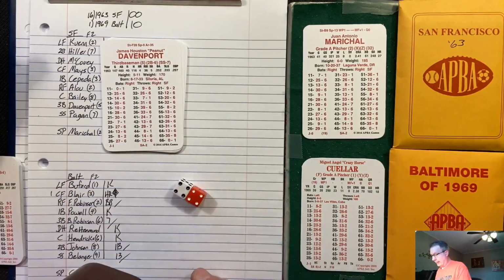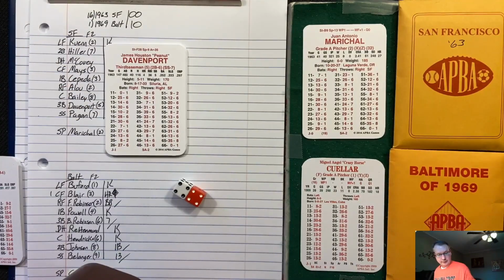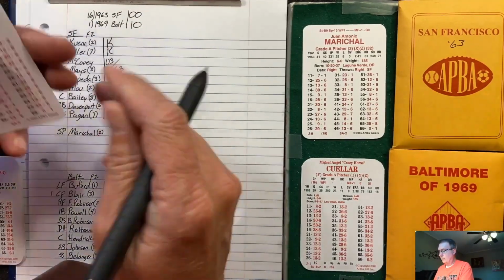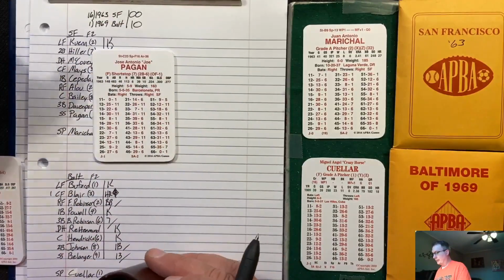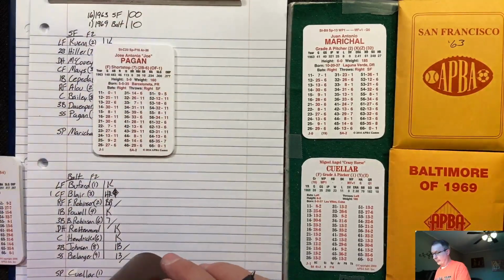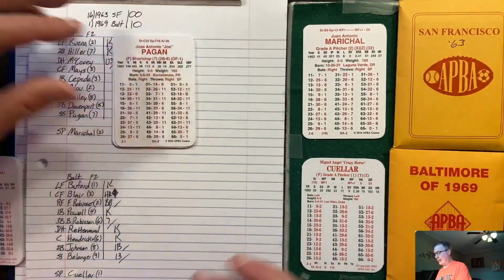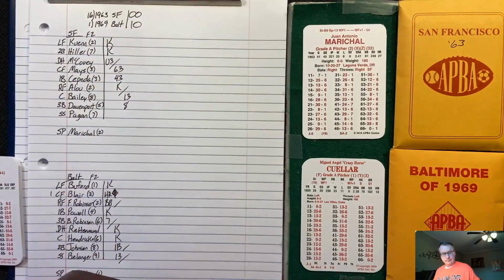Davenport, 44 is an 8. And he is, so it's an 8 on a 16. Fly out to center. Like I said, this 63 team is not part of one of the great teams of the past sets. Pagan, 0. Uh-oh. Is he going to tie it up here? Nope. But he's going to hit a double.